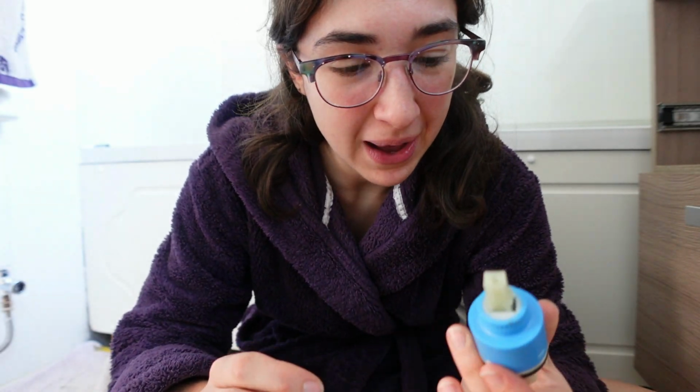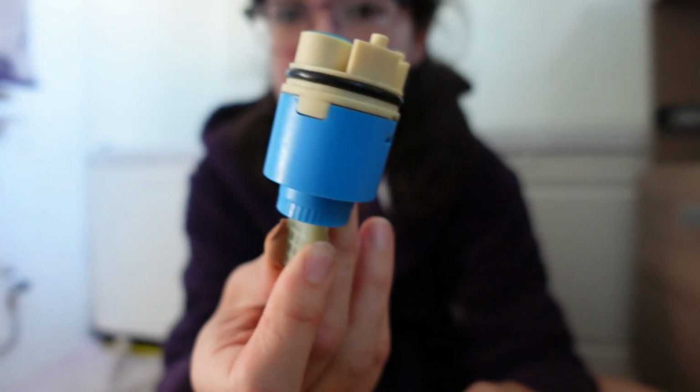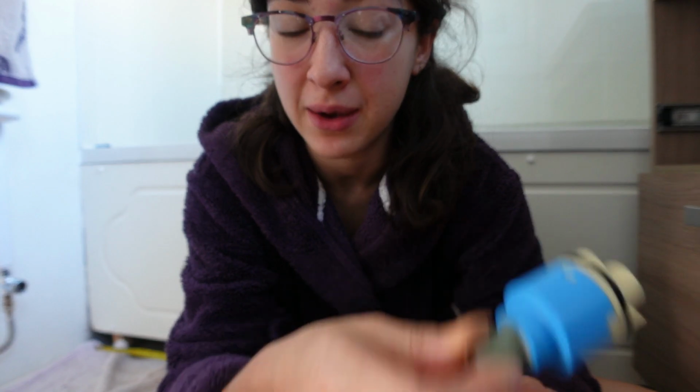This is the new cartridge that we put in, but I have ordered a slightly more, because this was like the cheapest one I could find on Amazon. So I've ordered a slightly more expensive one, 10 whole pounds. So hopefully that'll arrive tomorrow, and then we'll see if we can get this bathroom finished once and for all.